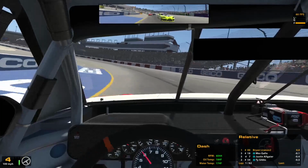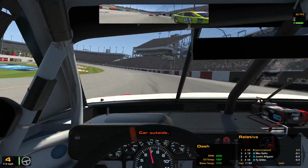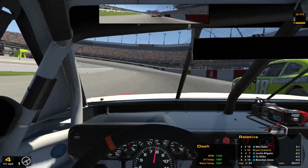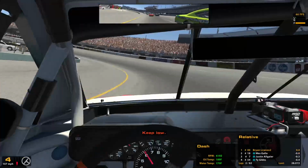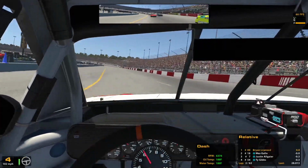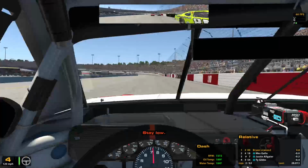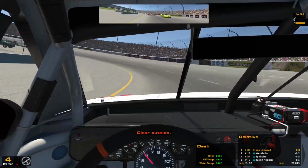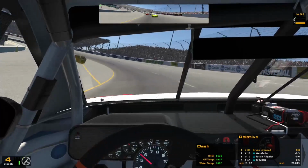We knew that with tracks like Richmond, track position is just so important. As here comes the 18 to the outside, trying to make the move in turn 1 and 2. Can he do that? My rival from the junior series. We're going to use him up maybe a tad bit right there. We hold it down the inside, get a good run out of turn number 2. Look at this battle right here for the lead. It is so important to keep the lead here at Richmond as we would clear him.